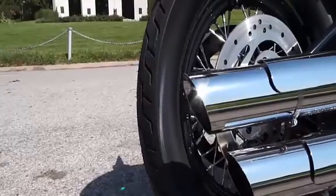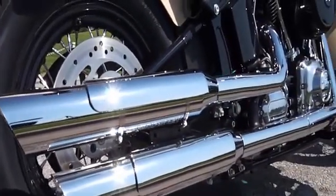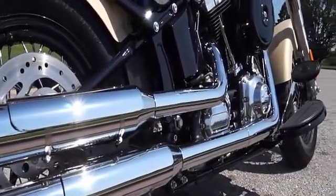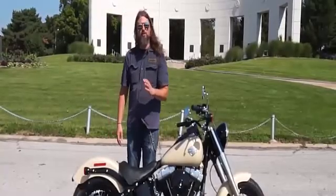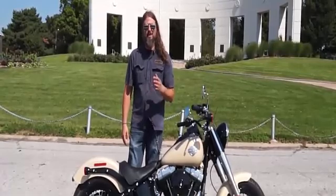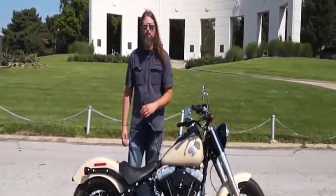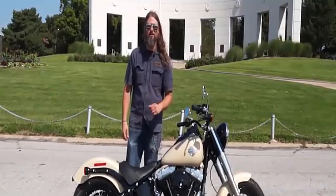Come down to the over-under shotgun exhaust with the slash cut mufflers, just beautiful to look at. And these, for stock pipes, have a real nice throaty sound to them. I know, and I'm guilty as charged too. You get your Harley, one of the first things you do is you slap some really loud pipes on it so everybody hears you out there.